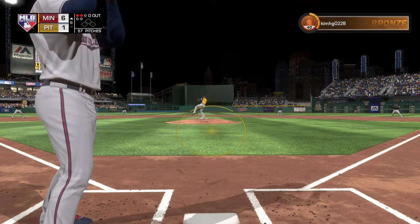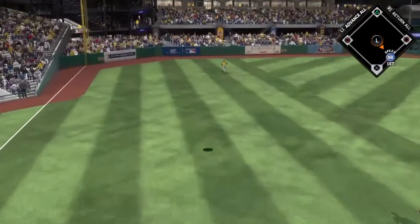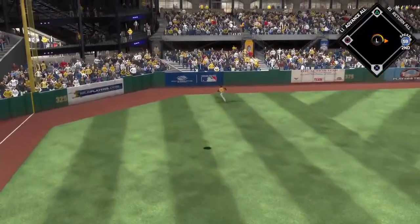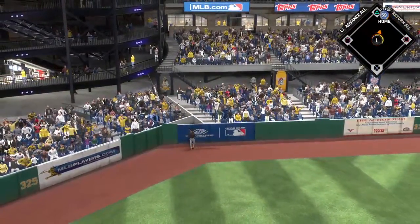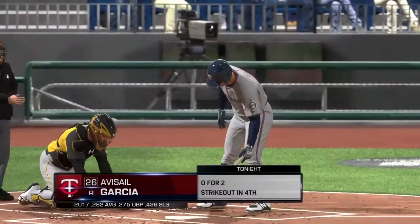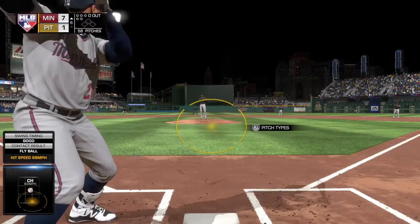2-0 count, and the pitch. There's a swing, and he sends a ball high in the air into left field. Back goes Trumbo, still ranging back. Out of here. A solo shot, and they add another. Ready for another shot now.